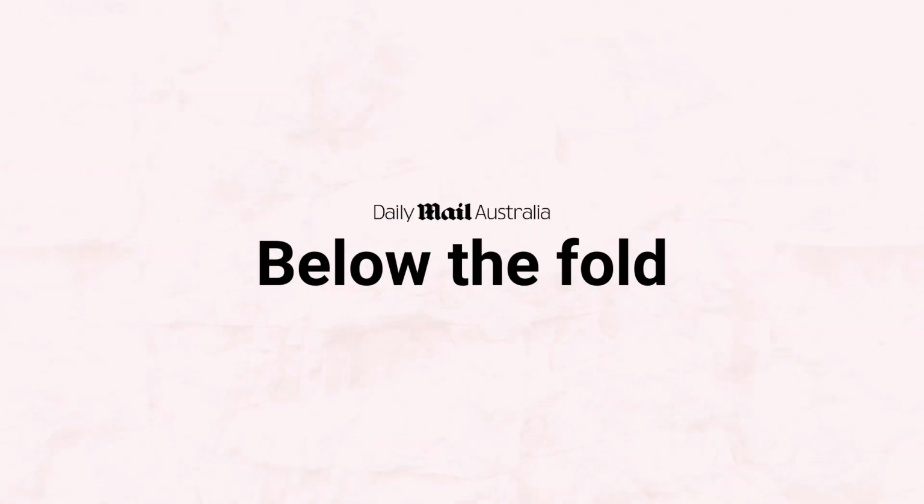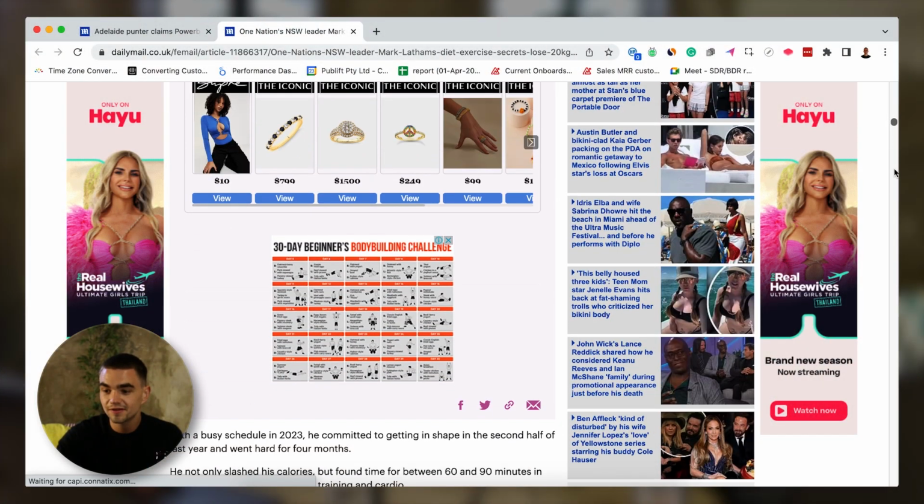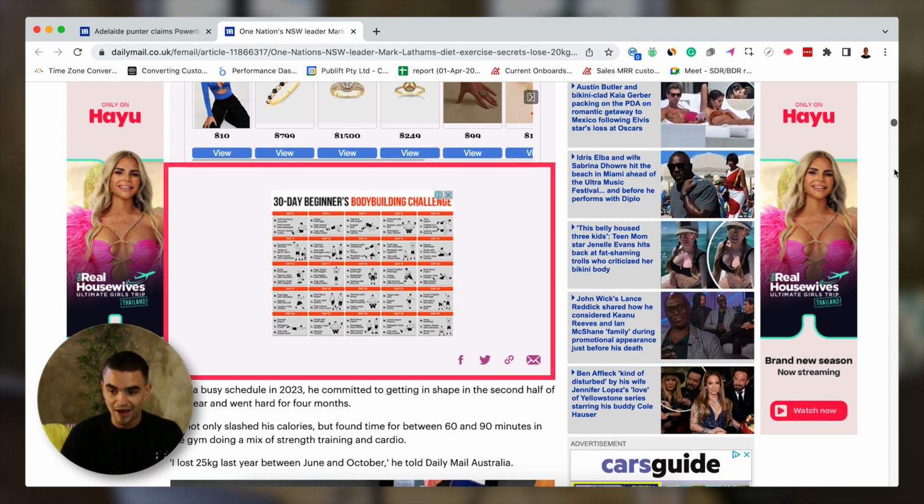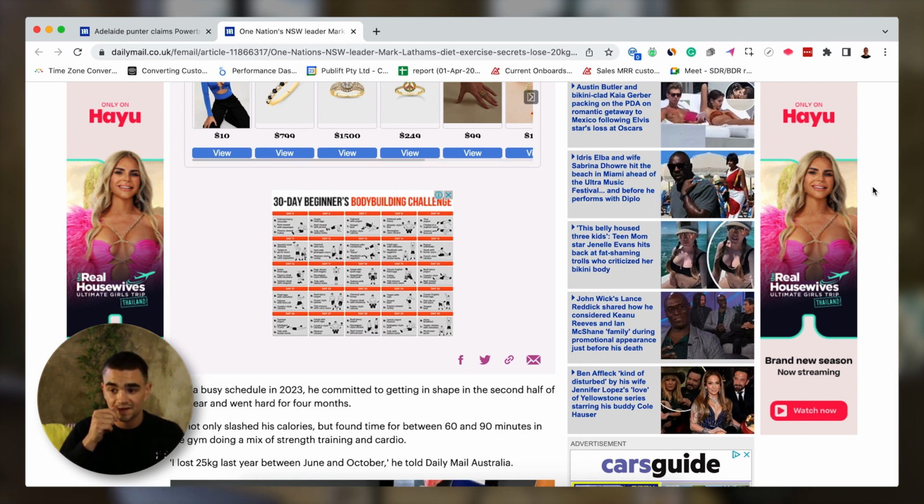All right, so let's have a look at below the fold to see what's going on in content. So we have some units within content. They're calling them within their fact box. We have them as a fixed size, which again is interesting.